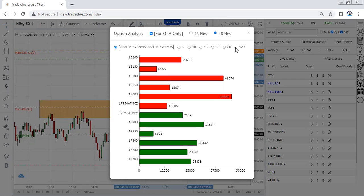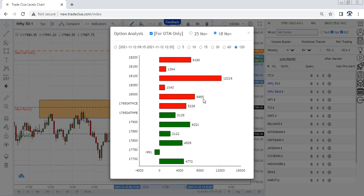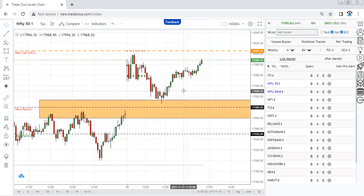What has happened in the last 1 hour and last 2 hours? In the last 2 hours, I can clearly see that 12,000 and 7,000 people have added more on the call side, where it can act like a stoppage point. And if you see the last 1 hour, there is no new stoppage point, or you can say new positions have not been added. So that suggests that 18,000 can be broken, and it can reach towards 18,100. So let's try to see how we can make some trading opportunity over here.